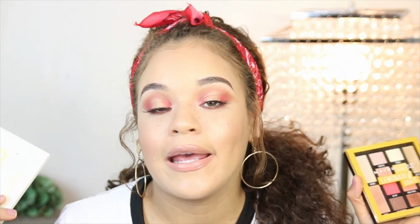The formula of these shades, especially these mattes, is impeccable. I really can't say enough good things about how creamy and how buttery and how soft and smooth these mattes are. However, this one, the pigment on these shades, regardless of whether you're using a natural versus a synthetic brush, I feel like you can get away with anything with this palette because this palette is just amazing, hands down. Honestly, me being a makeup lover, I say get them both. So overall, I say it's definitely a pick.